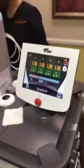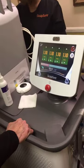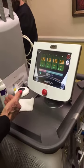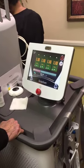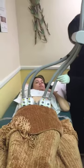So what do we have here? What is this on the screen? What does this bar indicate? This is the timeline. This red part is the warm-up period, so that's what we're in now. We're basically heating the fat to get it up to a certain temperature, and it's amazing. It's about 47 degrees Celsius. That's where the fat cells die, and they just eventually die off gradually, and then the lymph system takes it out of your body.